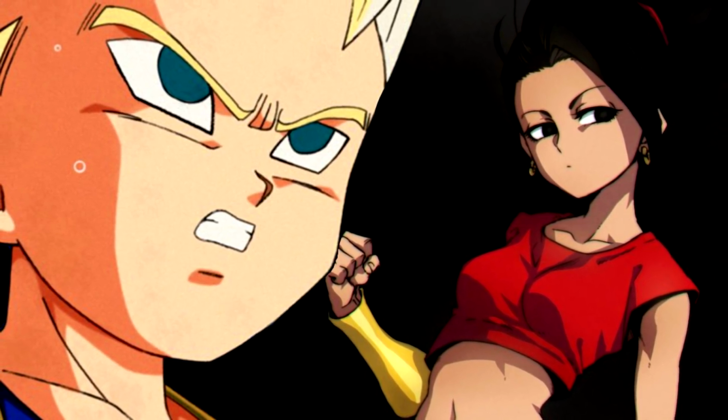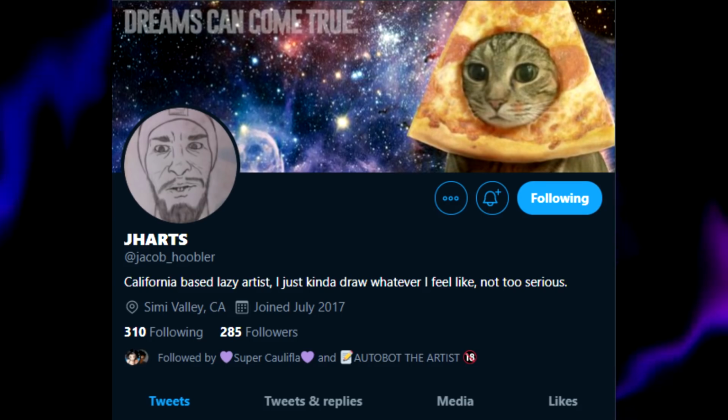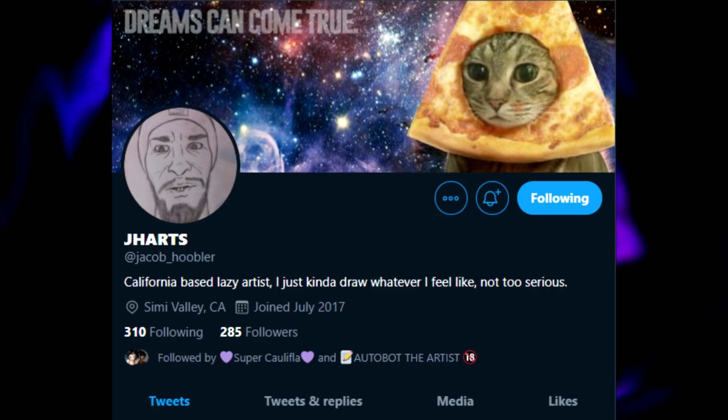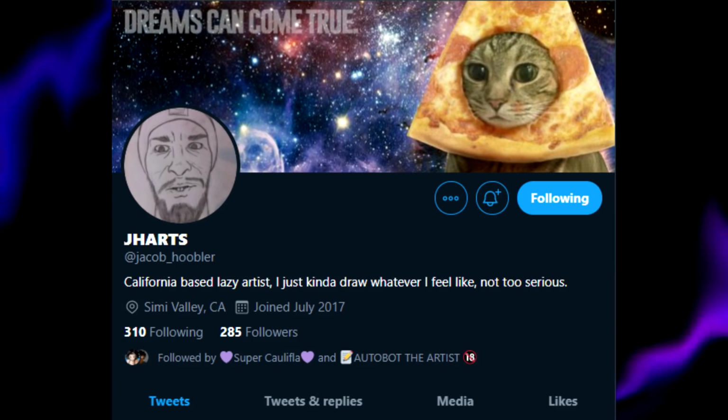And today's is coming from J Hearts on Twitter. He has dropped this new Dragon Ball fan manga, Dragon Ball Super Universe 6's legendary Super Saiyan. So let's jump in because this is a wild ride.